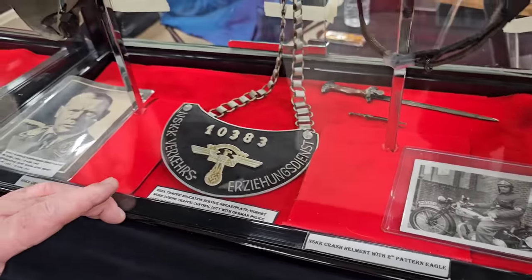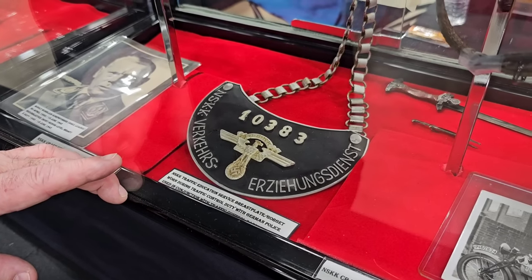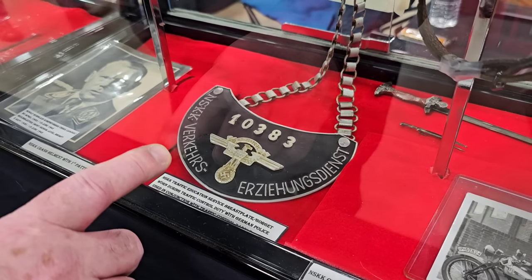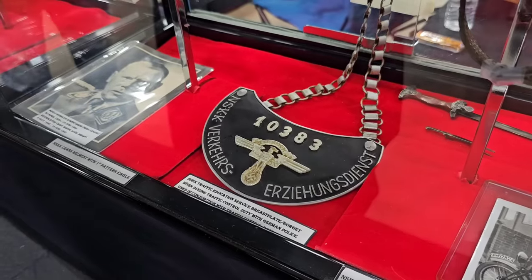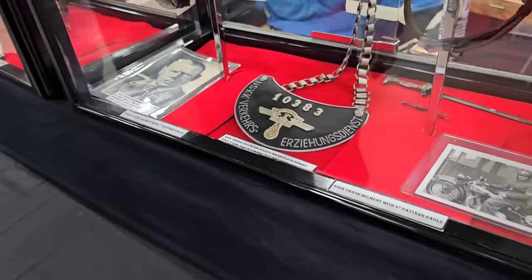I got an interesting story about this Gorget. I was out with the SOS show and had a man walk up with his son. He was in the LA Police Department for like 35 years. He goes, that's my badge number, 10383. He takes out his LA Police Department badge, 10383. Isn't that something? What's the chances of that happening?